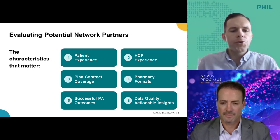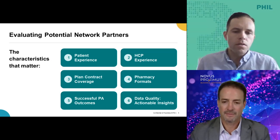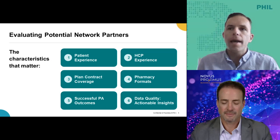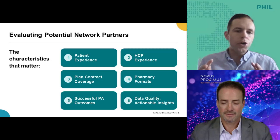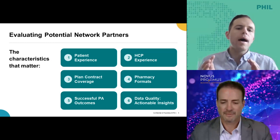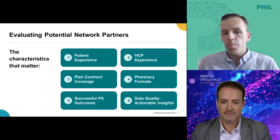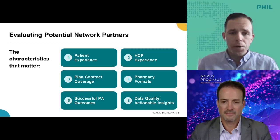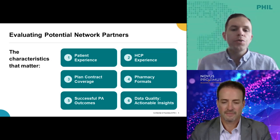So we wanted to share with you some of the characteristics that we believe are critical when organizations are thinking about developing a patient services program and selecting a potential partner. And Patrick, I think you were just hitting on it on the last slide, that it really should start with the patient. Everything that a potential partner provides from an experience standpoint should be patient-centric and focused on making sure that the patient has minimal barriers to access therapy, start on therapy, afford therapy, and continue to adhere to therapy.